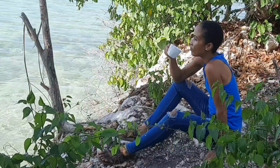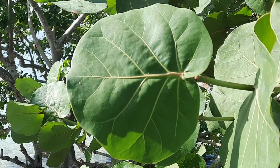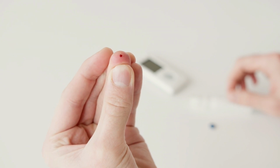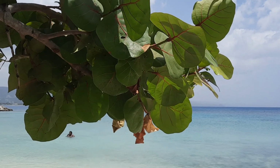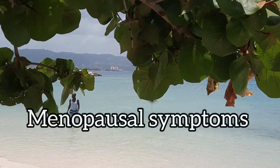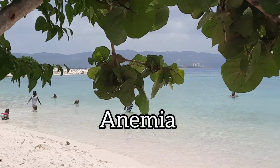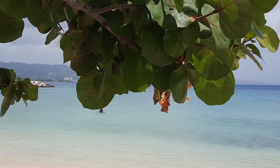It is also said that a patent was filed in 1999 to use the leaf extracts from this plant to help to control blood sugar levels in diabetics. Apart from being used to lower blood sugar, the leaf decoction is also said to be useful for treating asthma, menopausal symptoms, diarrhea, tumors, anemia, and hoarseness. It is also used externally to treat wounds.